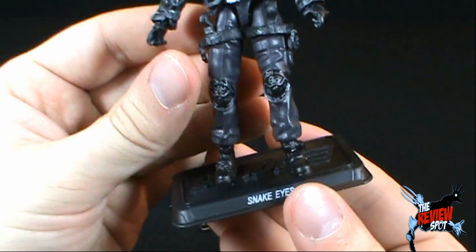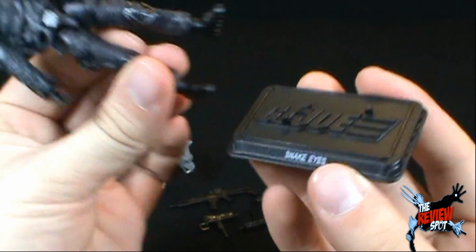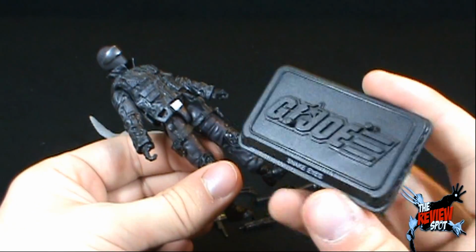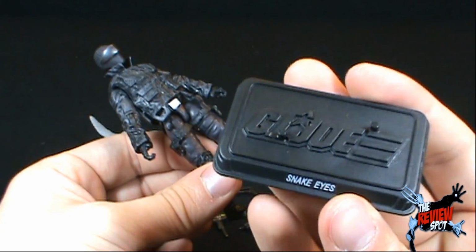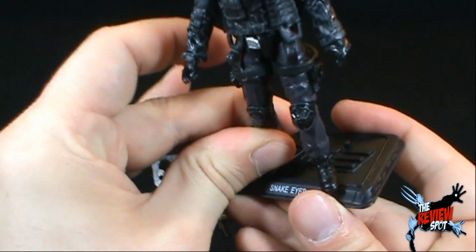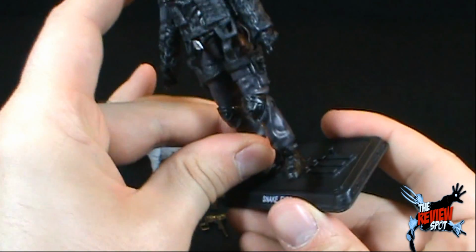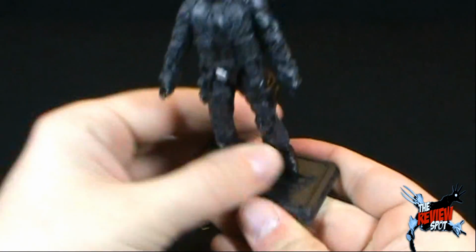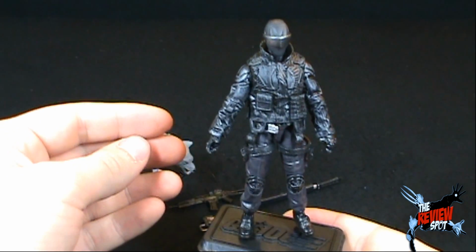I've got him on his display stand as well, now sporting actually 2 pegs. I can't remember, but I'm pretty sure the older stands only had the single peg. And unlike the G.I. Joe Rise of Cobra figures, this particular Snake Eyes seems to sit on his stand pretty well. You don't actually have to really force the figure on there.